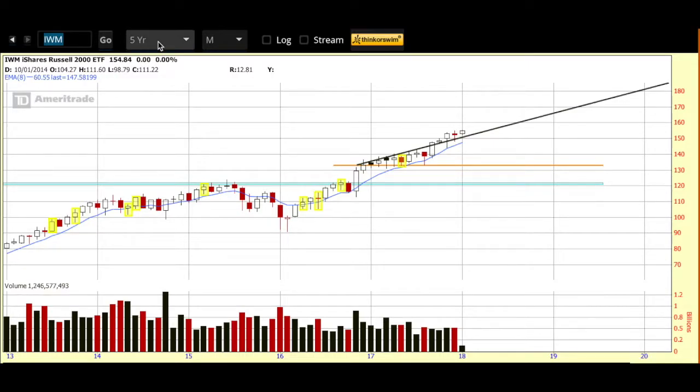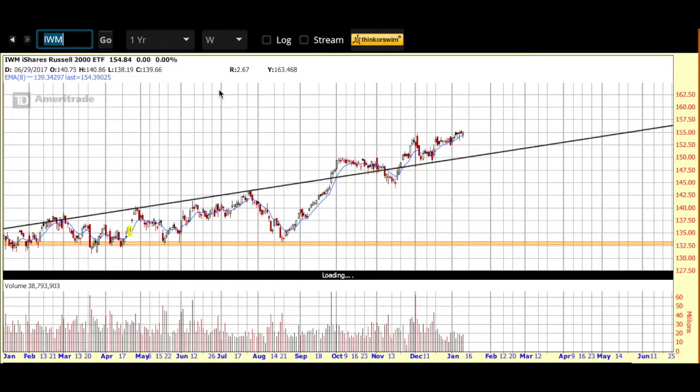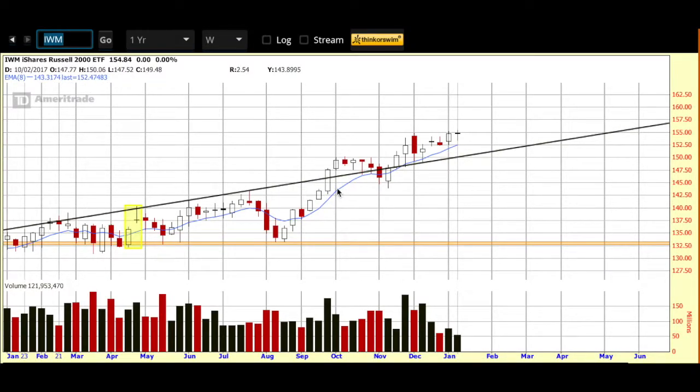So I'm going to move it away from the 5-year monthly to the 1-year weekly. Same wedge pattern, same black line that we're using as our support. Here's how it's looking so far on the weekly. So we had a positive week last week. And with any follow through today, tomorrow, we will get a positive looking candle on this week's candle as well.